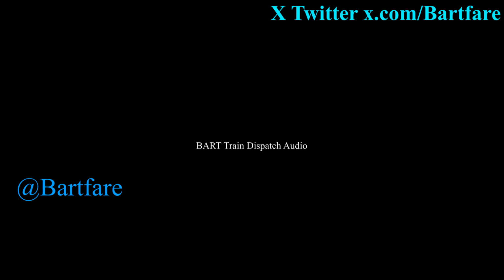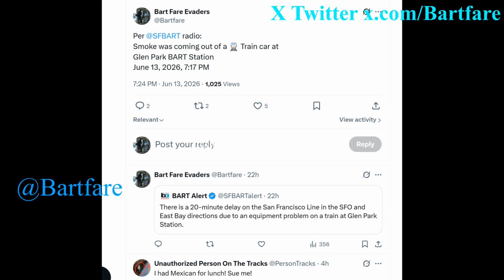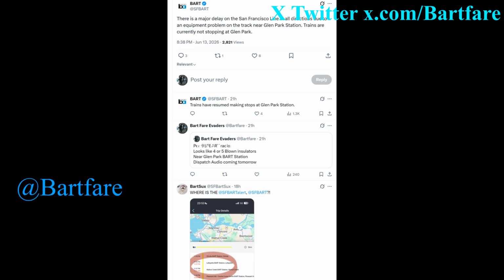I don't see why not. I can do a quick once-over check of the two side. No worries. I can give the next train a road in as a precaution. Thank you so much. It looks like most of the passengers are in the two sides. Read back correct. Expect road into Glen Park as a precaution.